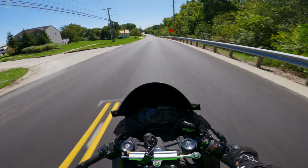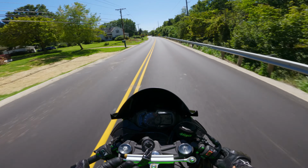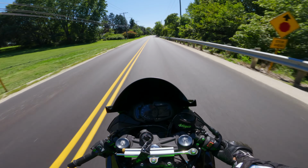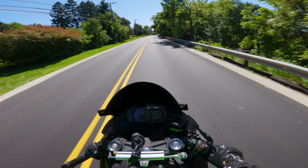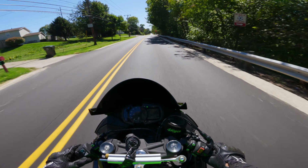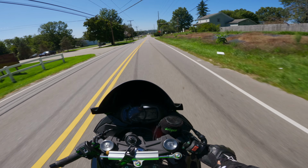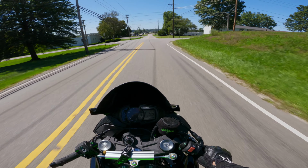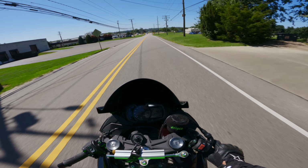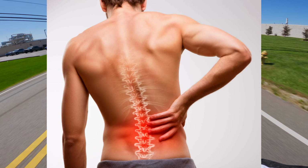But if you're going to compare apples to apples, 600 versus 1000, which ergos are better? Hands down, guys, the 600. Without a doubt, the 600, at least in my situation, the 23 ZX6 compared to my R1. I would rather ride the ZX6 all day versus the R1. If we're being completely honest, I can't ride the R1 for more than like an hour and a half before I have to stop and give my back a break.